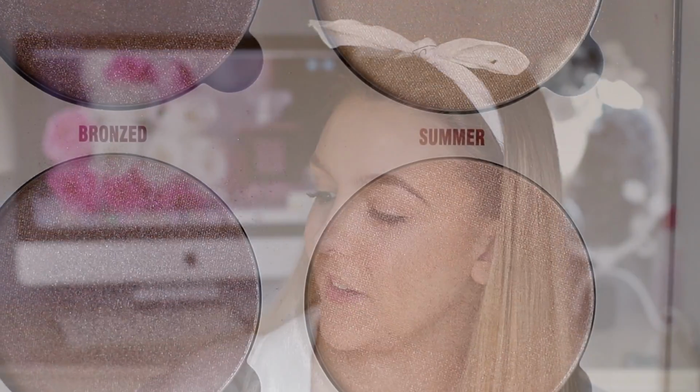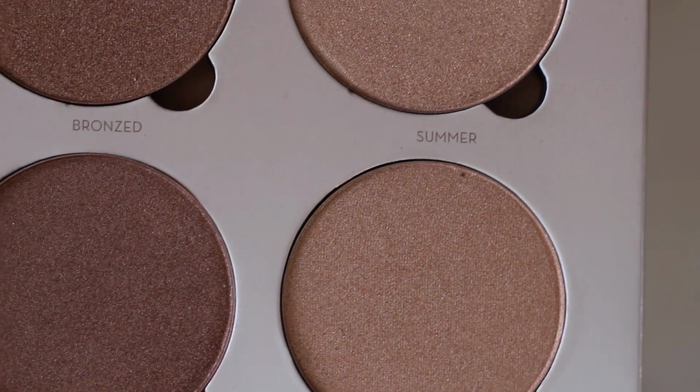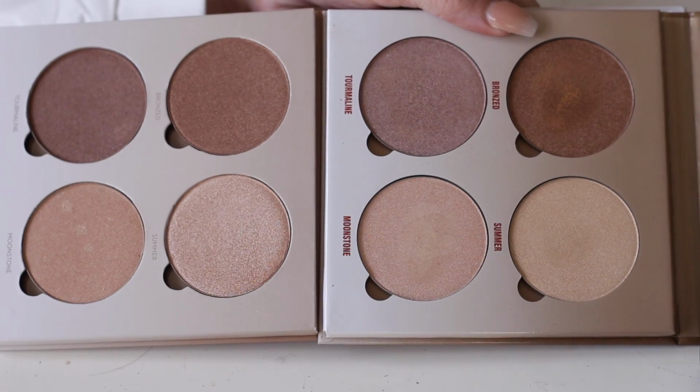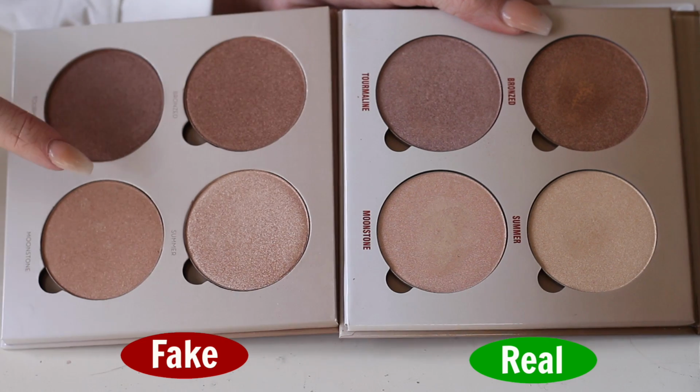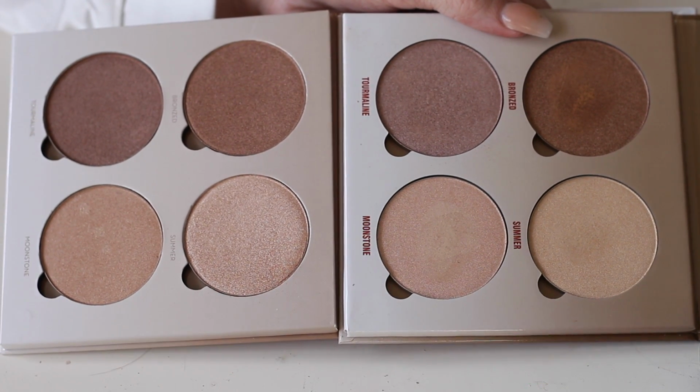I'm sorry if this video is going to be really long. I've just noticed that I've bought a lot. Quite a bit of difference, but not too much. The text is completely different. In the original one, the text is a bold red colour, whereas in the knockoff it's a thin bronzy colour, and also the text isn't centred underneath the highlight, which it should be. But also tourmaline is a different colour on the knockoff. It's a darker purple. We'll test them out anyway and see how they go.